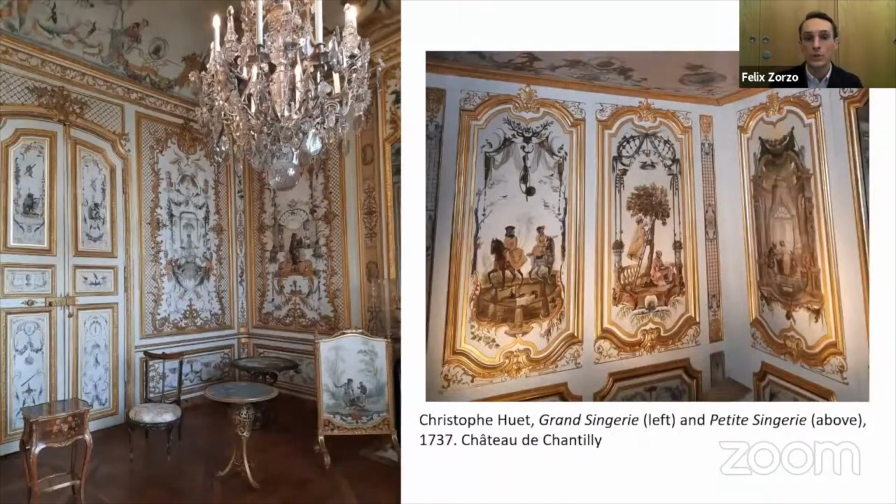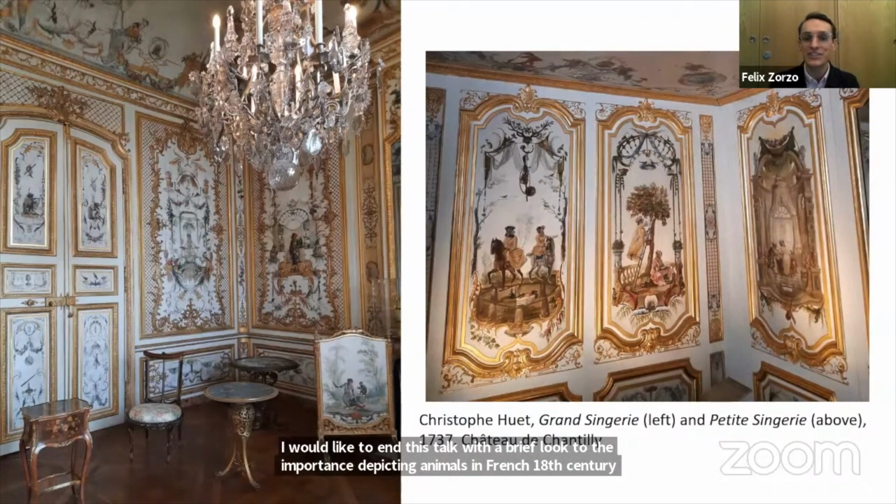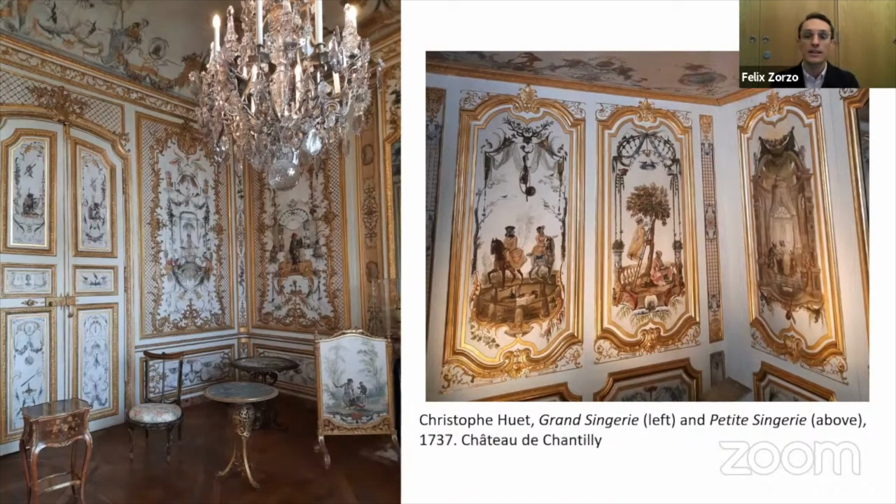I would like to end this talk with a brief look at the importance of depicting animals in French 18th century interiors, focusing on three widespread examples: monkeys, elephants, and rhinoceros. In the 17th century and the 18th century, people were fascinated by monkeys. They were seen as ambivalent animals with positive connotations such as wisdom and negative, such as cunning and heresy.